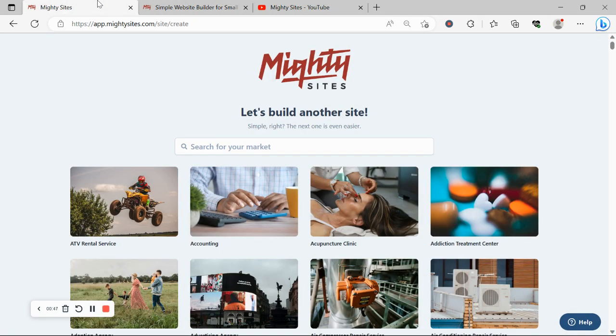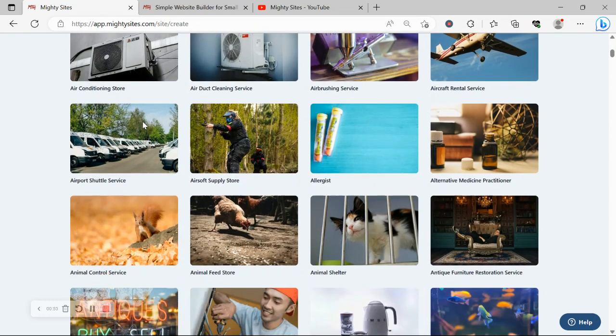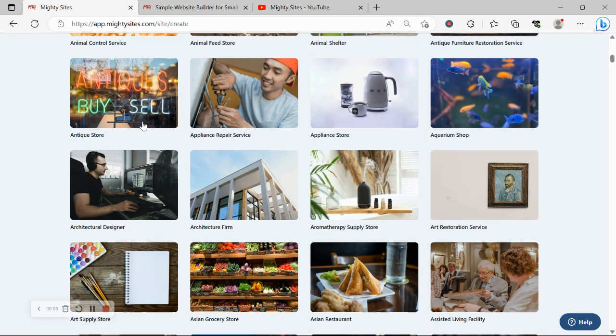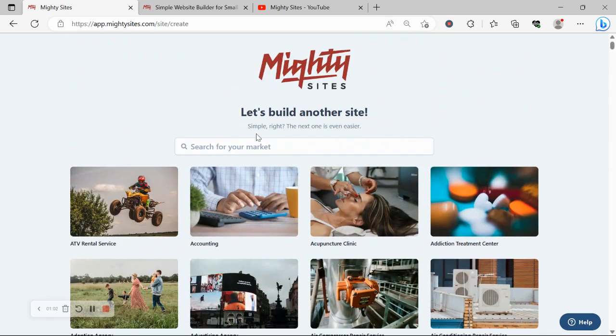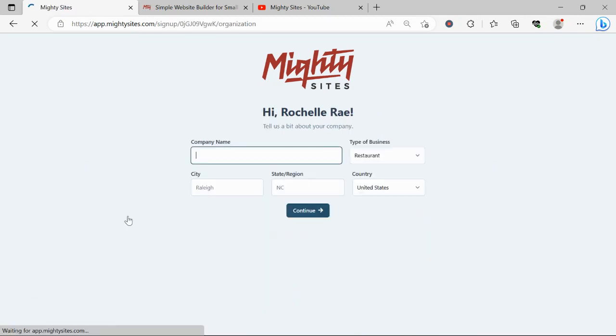Once you've registered an account on the platform, the very first thing it's going to ask you to do is to search for your market at the top. We have hundreds of different markets to choose from for different small businesses, solopreneurs, people, side hustles. We are adding more markets every single week. So I'm going to go ahead and head to the top and search for my market, yarn store. Let's go ahead and select that template.